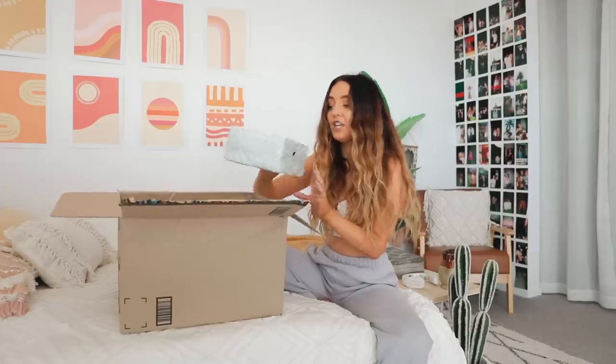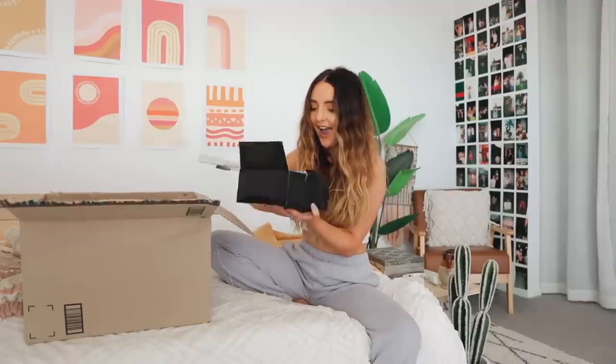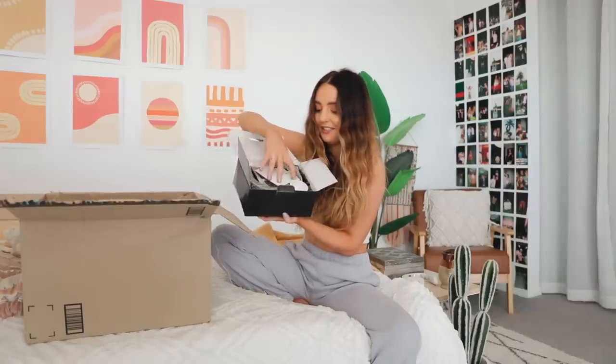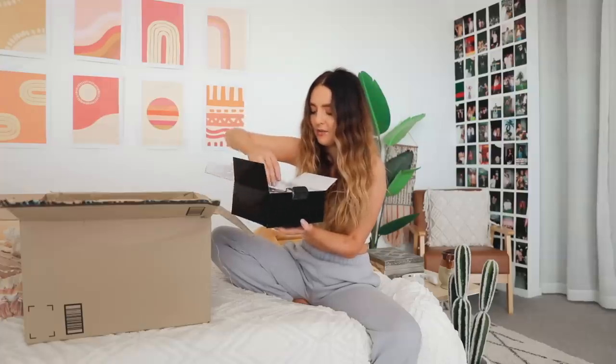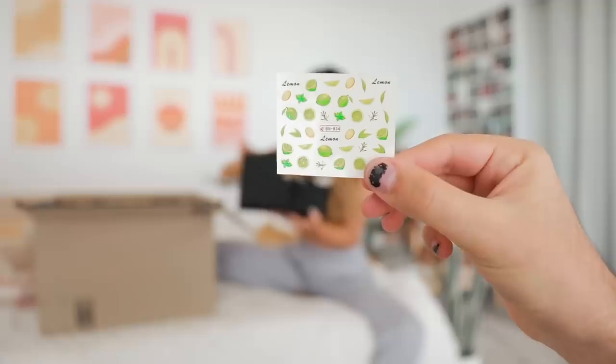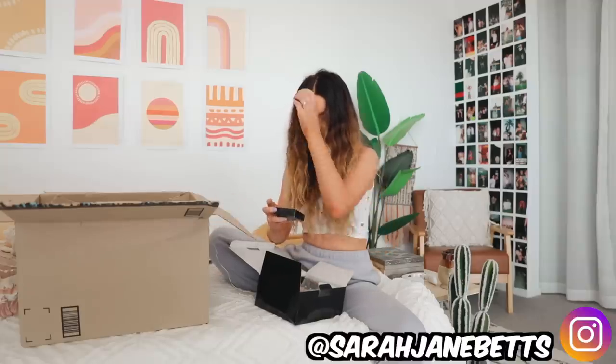I have no idea what this is, but it's packaged separately. I ordered myself a gel manicure kit because I've been doing my own nails recently. For some reason they gave me really weird stickers to put on my nails. I'm gonna start trying to do my own gel nails. Maybe I should do it on my IGTV. This is the little light that you put your hand in and it sets it.